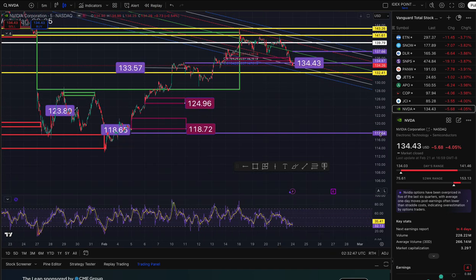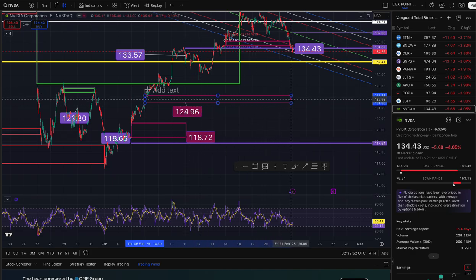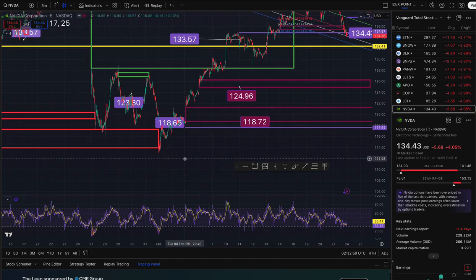Now we have a gap taking us down to 124.96. I'll just extend that. I don't know when it's going to touch. Take it day by day. This one's already closed out.